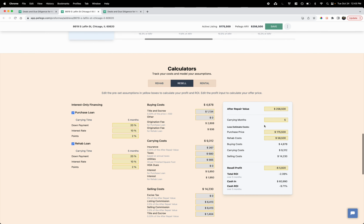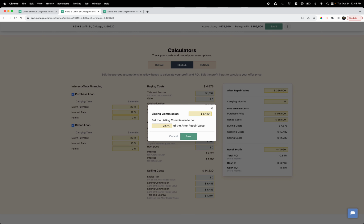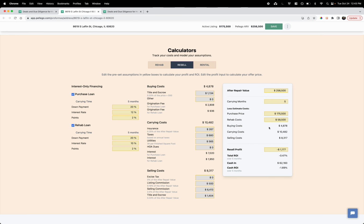And then below this, we have some calculators that can help you do your flip and rental analysis. So let's say you're doing hard money at 12%, that'll update your carrying costs. Let's say you're your own listing agent. So maybe you put 500 for the listing commission, and this is gonna update your selling costs over here. You can update this. So if you update the carrying months, it's gonna update your carrying costs with the loan.